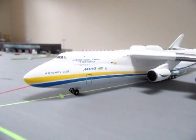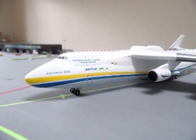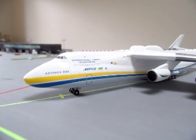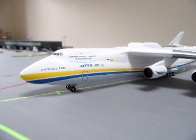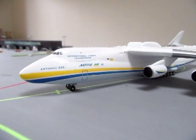So before I actually do the review, I'm just going to say what I think of the overall aircraft, sort of like in the real world, and compare it against others. To start off with, obviously only one of these has actually ever been made, or should I say, one of these has ever flown, because they were planning on building a second one, and then they scrapped that. And I think I read something a few months back that they were planning to rebuild the second one they were originally planning to build. Whether that's true or not, I'm not entirely sure.